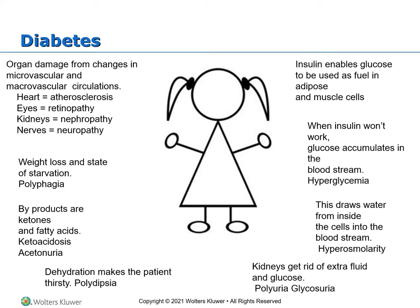Now, if mom goes into DKA, which is diabetic ketoacidosis, this is an emergency. This can occur in pregnant women with blood glucose levels at 200 compared with 300 to 350 in non-pregnant women. Also, if there's an illness or infection, which, as some of us know, just being pregnant is a source of stress.